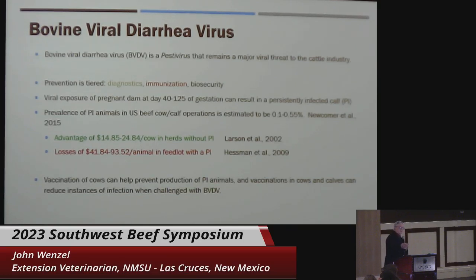Most everybody's familiar with BVD. The biggest thing you need to know about BVD is that PIs can happen. So if a pregnant cow gets exposed to the virus and the virus crosses the placenta between day 25 or day 40 and day 125, that calf has the potential to become persistently infected, or infected for life. And if it does, when it's born, it starts shedding the virus from the day it's born, and it sheds the virus every day of its life at about 10,000 times the rate of a natural infection. So these typhoid Marys, these PIs, are way worse than any other kind of exposure. So BVD PIs are a big deal.